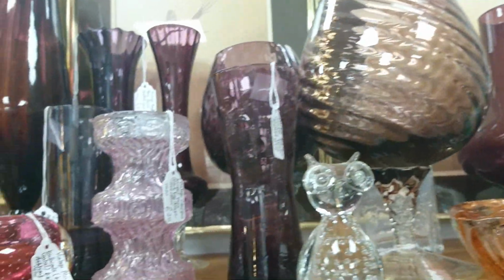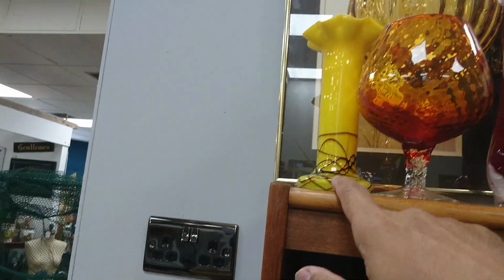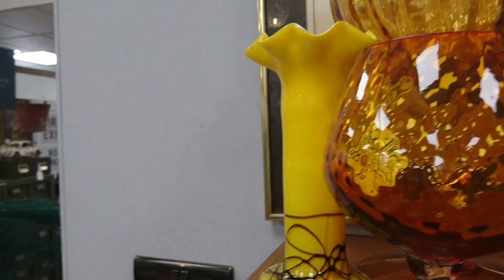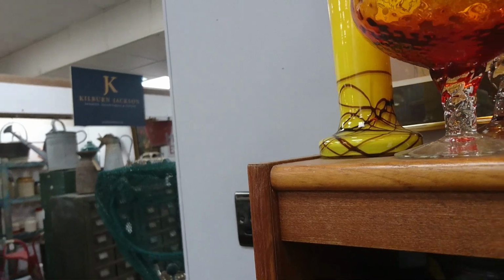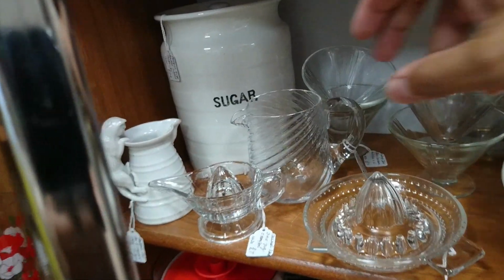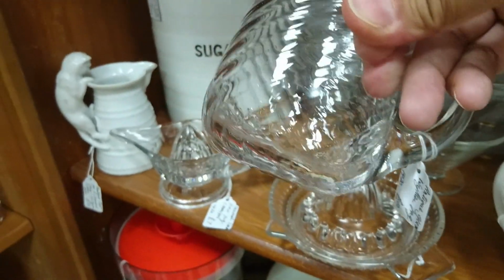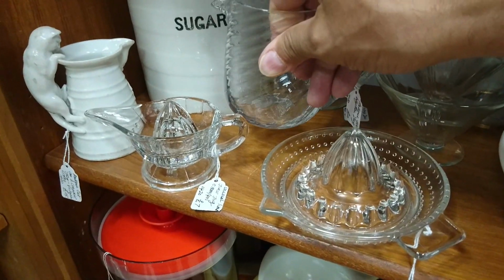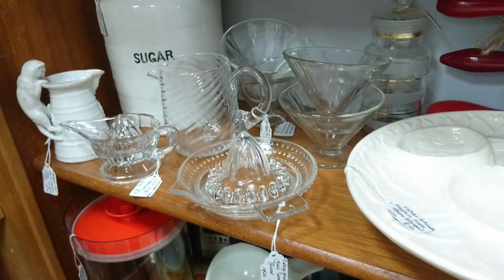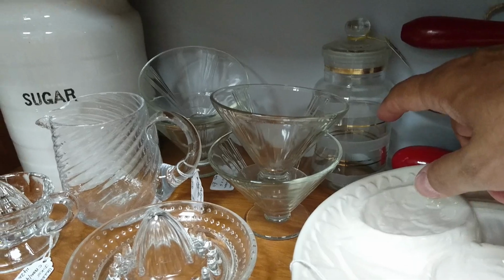Yeah, there's some interesting things here. That's interesting. I don't recognise that at all. Is it cased? Can I see it? No, it's not. But I don't know. There's some bits lower down. This looks good. Yeah, see it's hand blown. Don't know who that is. Might be Dartington. Has that look about it. But it's very nicely made. Not seen that before. It's continental though, I think.